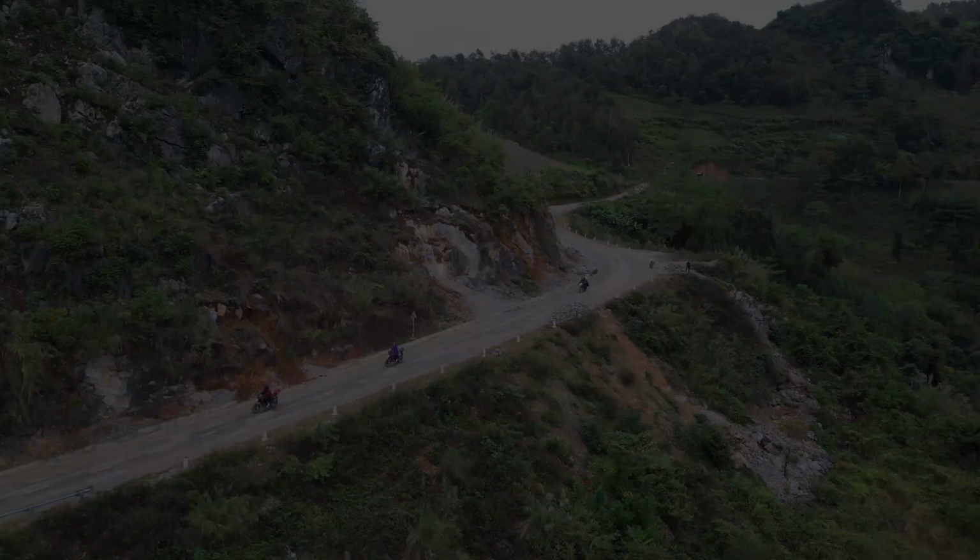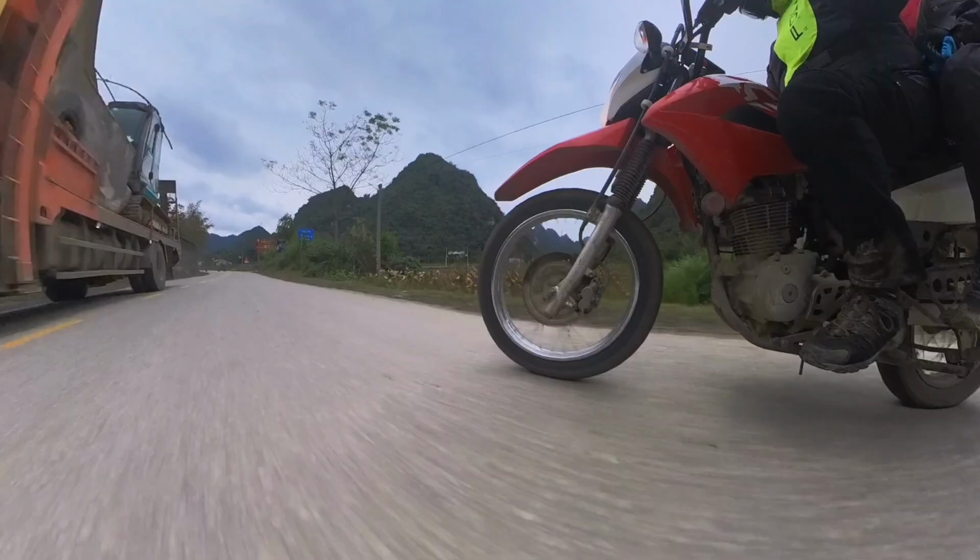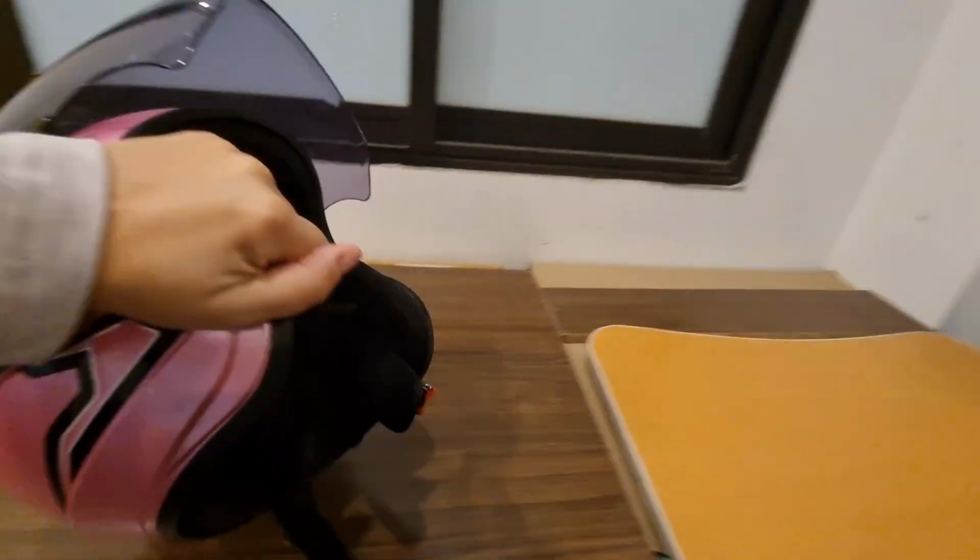Prepare to be amazed by the beauty of northern Vietnam, where the roar of your motorbike engine becomes the soundtrack to your adventure. Grab your helmets and let's go.